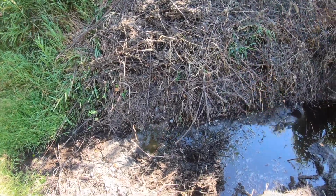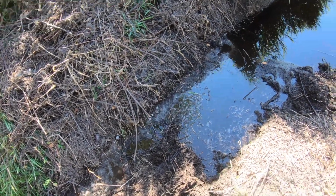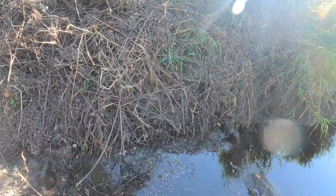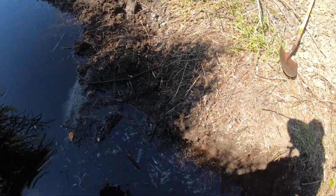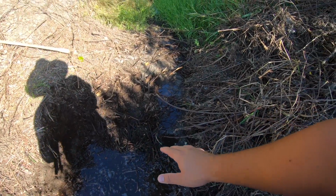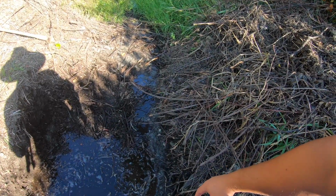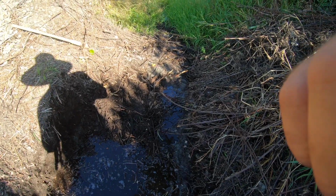So, a little update. I was taking a breather. I think this width right here for the area is good enough. I think what I'm gonna try to do from here is make it deeper. So this part right here that I'm standing in, I made it deeper, and I'm gonna try to do this entire little area right here. Keep making this wider, and then as I'm doing it, try to make it a little deeper too. So we'll see how that goes.